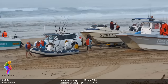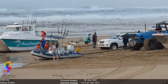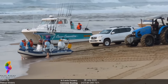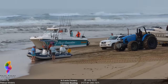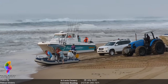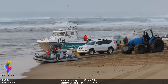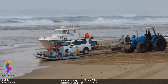The Wiseman's pushing that small duck with a big motor on. Wiseman, pass up, don't run all over the duck, eh? That rubber duck suddenly stopped, Wiseman is gonna run right over it. Put the push pole right through it. Behind them is a Stella offloading.